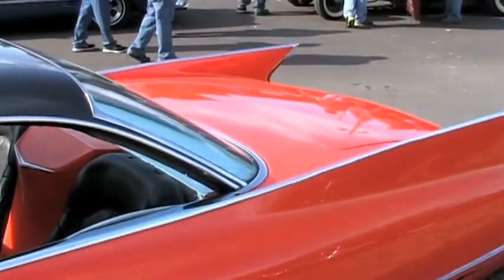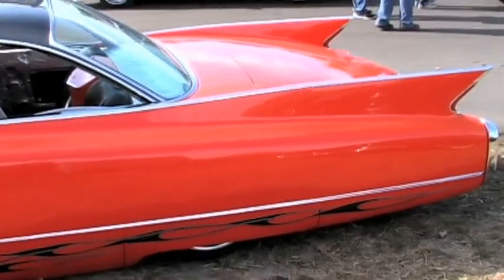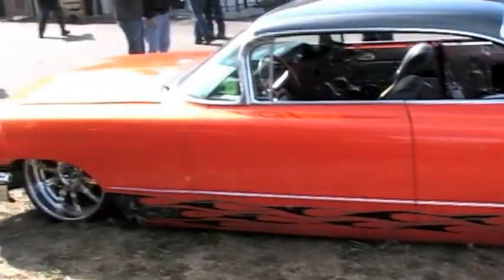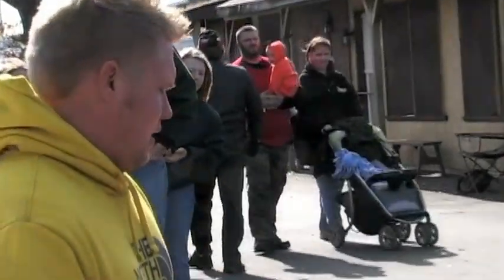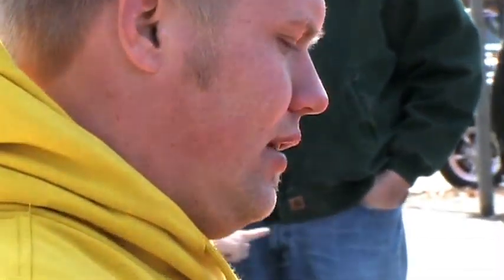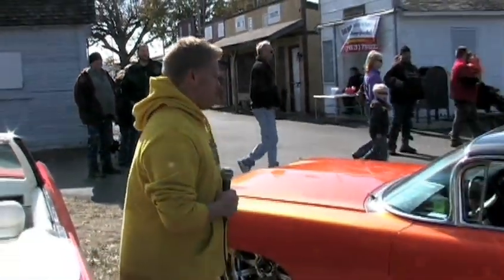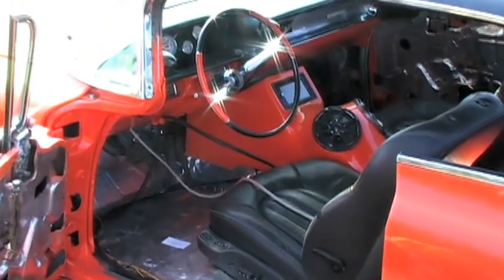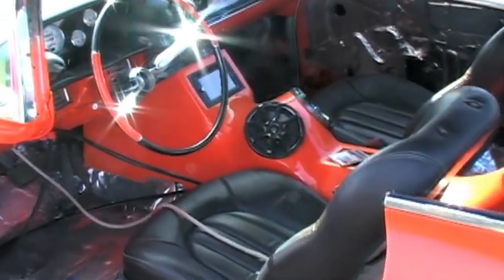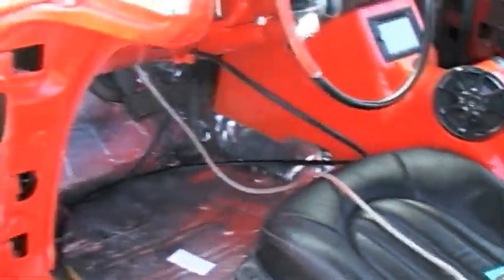I built the whole suspension myself, C-notched the frame, channeled everything. On the rims are actually one-off Bonspeed rims. On the fronts it's 22s, on the rears it's 18s. On the interior, I actually built a custom console. The fiberglass console, I built on my own. I have probably 300 hours just into the console alone.